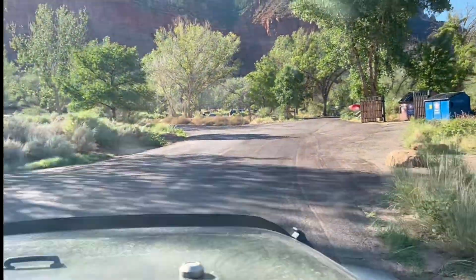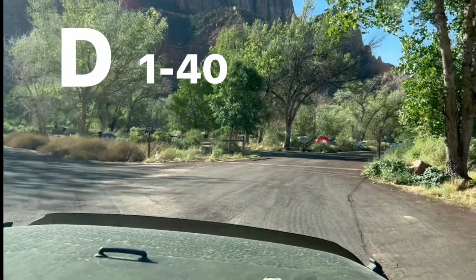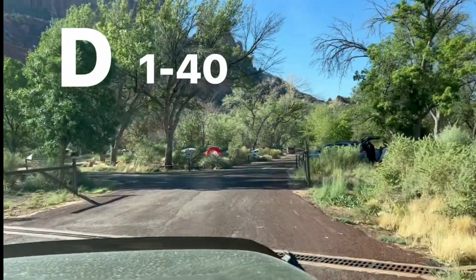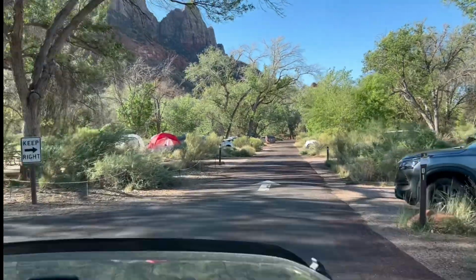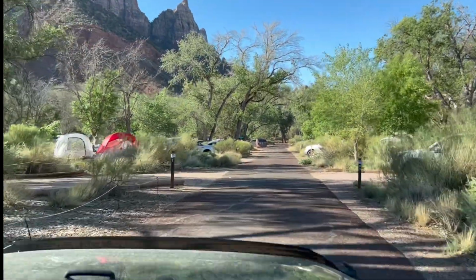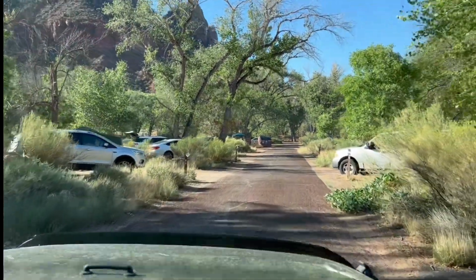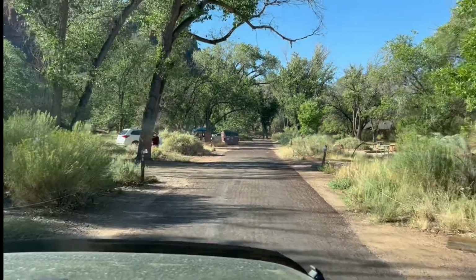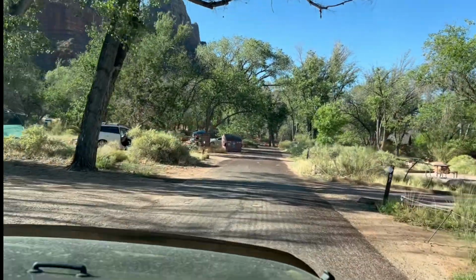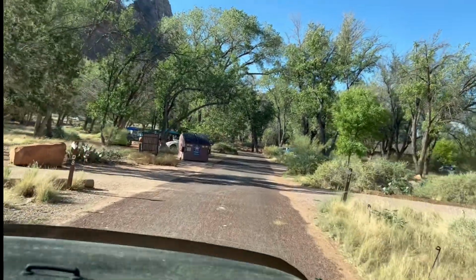This one is the F on the left. D. This is D. Now we're going to the D loop. This is the D. D1 on the right, D2 on the left, D3 on the right. Very nice. D6, D7, D8, D9.